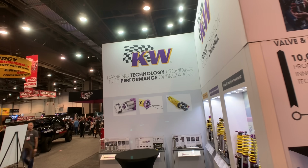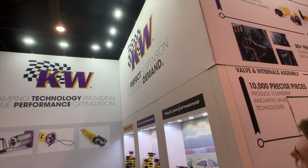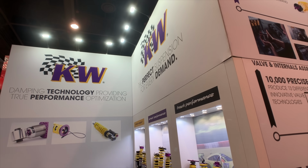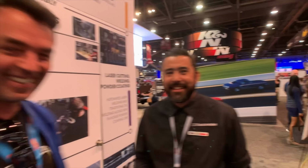Silvia with the KW logo all over it. We also know that there's a Hot Wheels coming out, so I had to come to the KW booth, and look what happened. Look who's here. Yeah, you in the blue jacket, and you in the black shirt. What's going on? Tell me who you are.